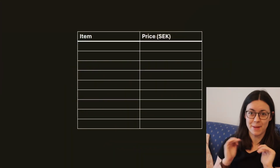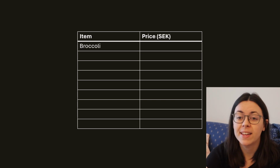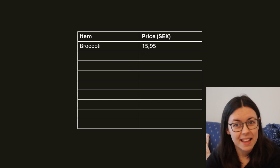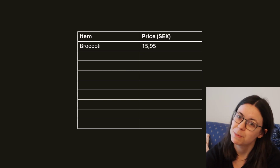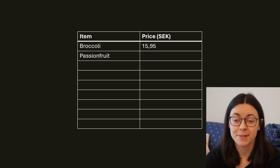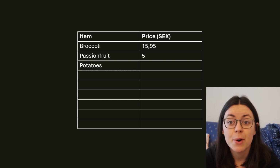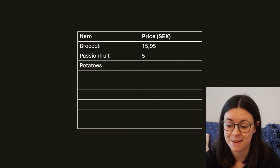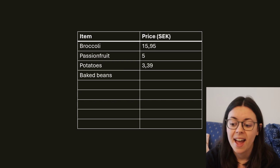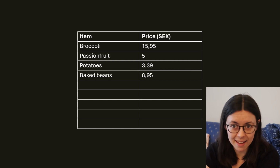Here's what I spent in a bit more detail then. So my leafy green, my broccoli, that was a 250 gram pack, that was 16 sec. That's like a fine price, but you can do much better if you go frozen and get like a whole kilo. My weird fruit option with the passion fruit on offer for 5 sec, that's such a bargain. Those potatoes, my tiny little 200 gram handful, were 3.39 sec. Baked beans, that was 8, basically 9 sec.